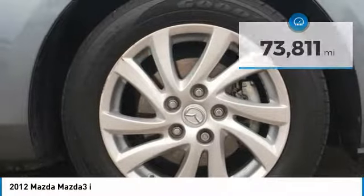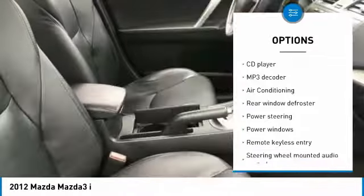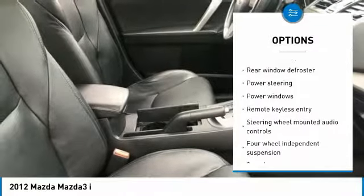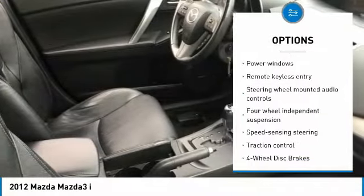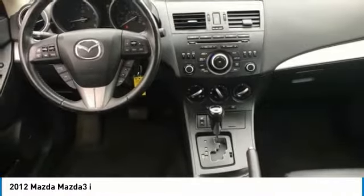Here are some of this vehicle's great options: traction control, dual airbags, leather-wrapped steering wheel, air conditioning, Bluetooth, power steering, four-wheel disc brakes, power windows, rear window defroster, CD player. Searching for a dependable vehicle that looks great too? You found it, so stop in today.